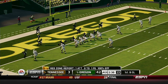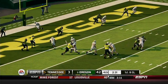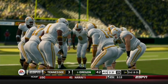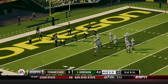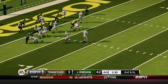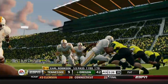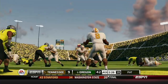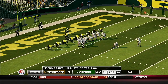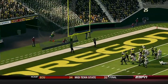Now we'll see how the backup can do after that injury. Just throws this one away. From the 1-yard line, second down. Sure, they won't win it, but they haven't quit yet. That'll be a big boost. You always want to capitalize on these short yardage situations, and that pass was an excellent call. And he converts the extra point.